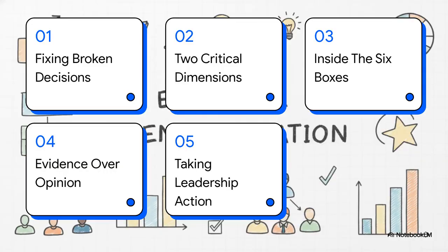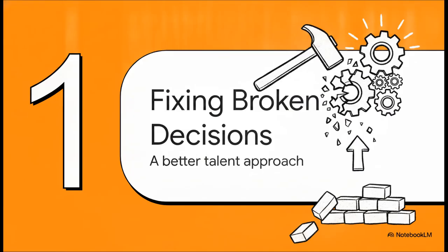Here is our roadmap for today. We'll be covering 1. Fixing broken talent decisions. 2. The 2 critical dimensions. 3. Inside the 6 boxes. 4. Evidence over opinion. And finally, 5. Taking leadership action. Starting off with Section 1, Fixing broken talent decisions.